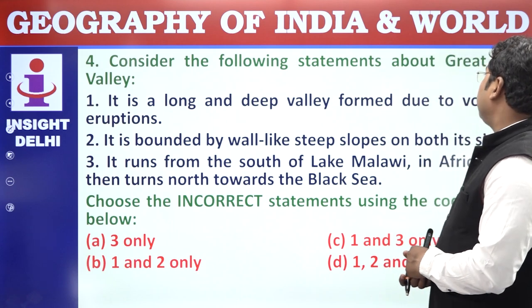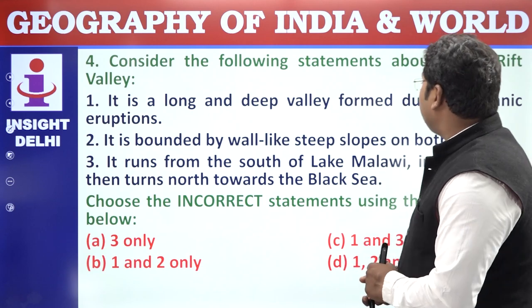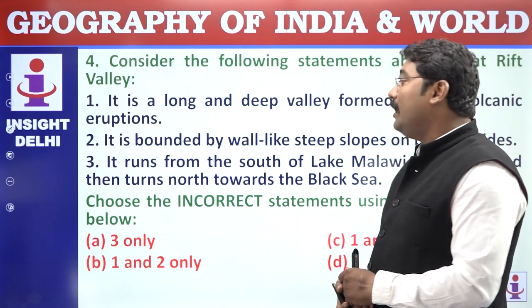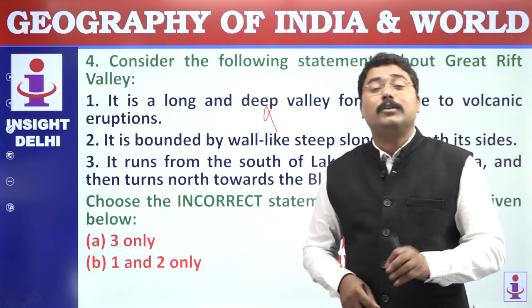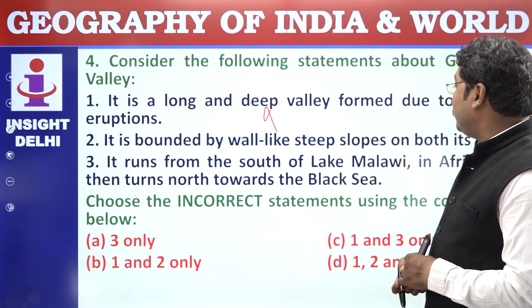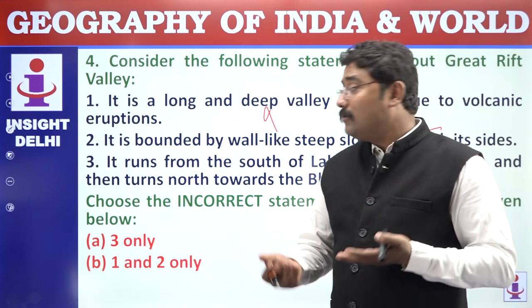Consider the following statements about the Great Rift Valley. It is a long and deep valley formed due to the volcanic eruption. No, this sentence is absolutely wrong. Why? Because it is formed due to the faulting. It is bounded by wall-like steep slopes on both sides, yes, which are known as the block mountains.